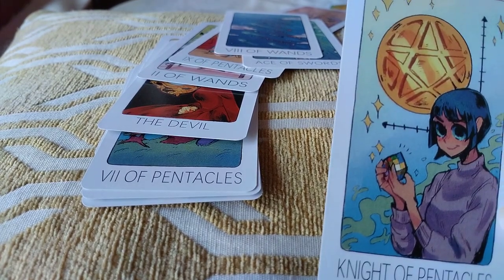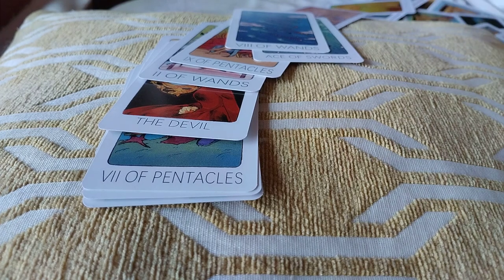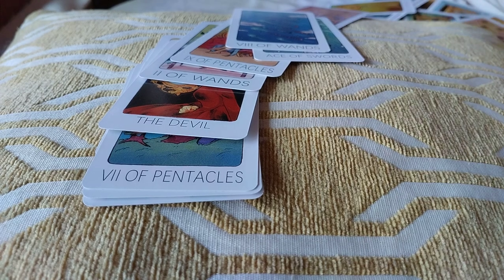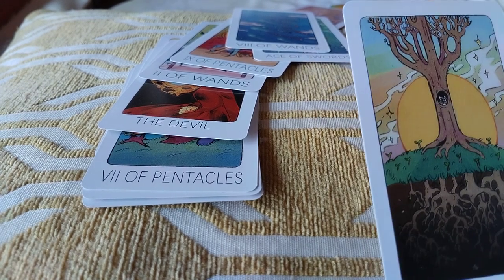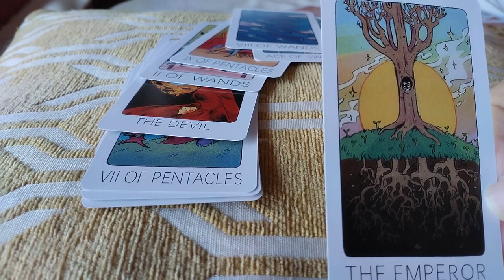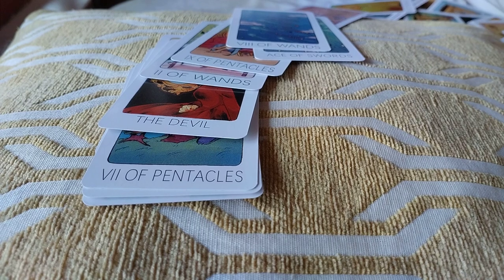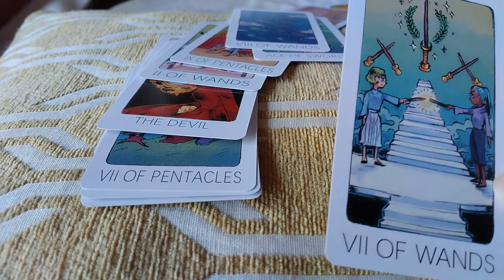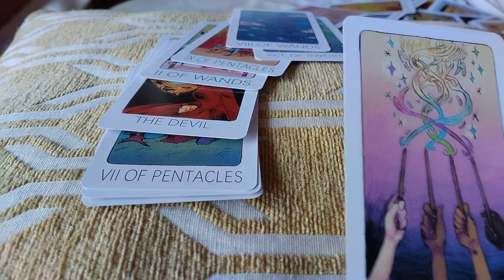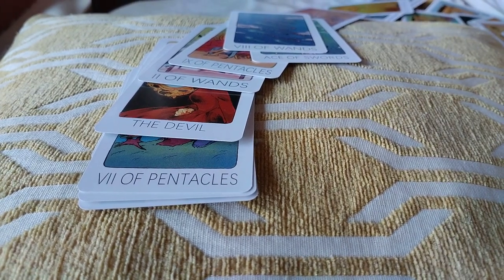Knight of Pentacles. The Sun. Six of Cups. The Emperor. This one is really interesting. There's an owl inside the tree. Nine of Swords. Seven of Wands. Four of Wands. I like that. I like the wands. They look like real wands.